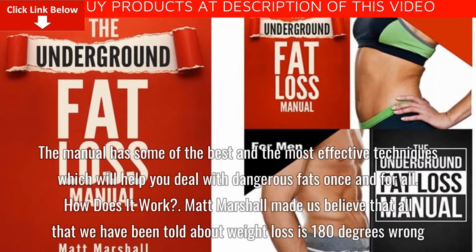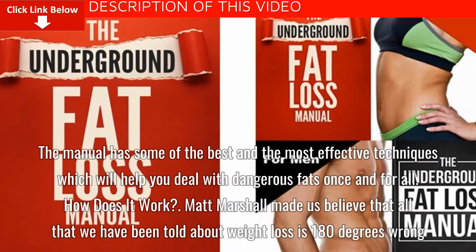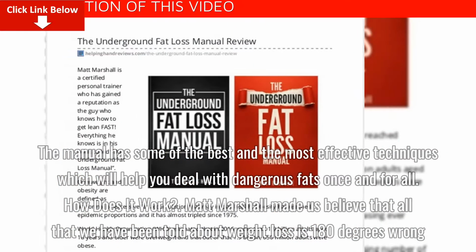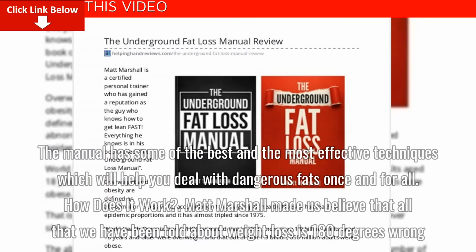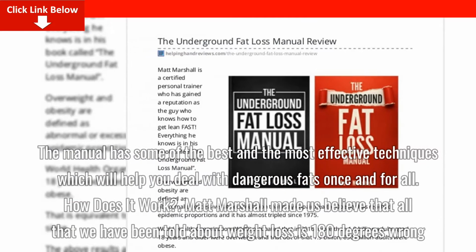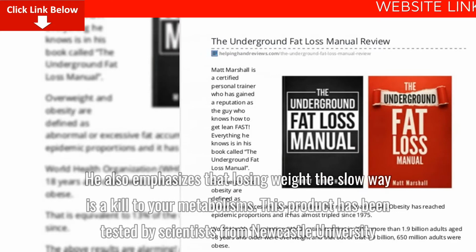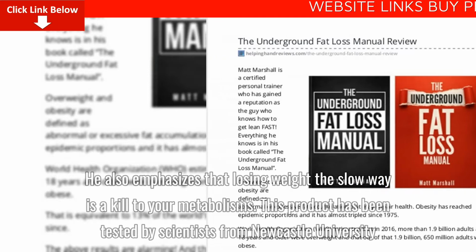The manual has some of the best and the most effective techniques which will help you deal with dangerous fats once and for all. How does it work? Matt Marshall made us believe that all that we have been told about weight loss is 180 degrees wrong. He also emphasizes that losing weight the slow way is a kill to your metabolism.